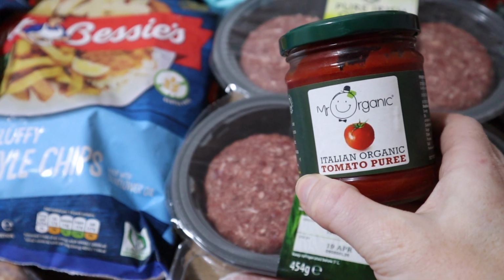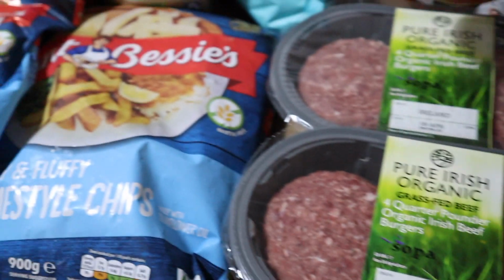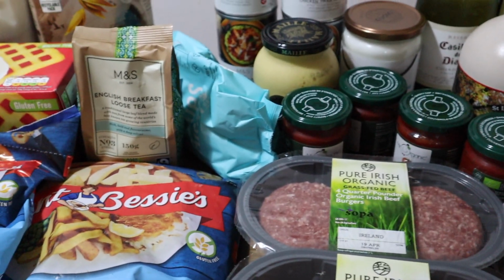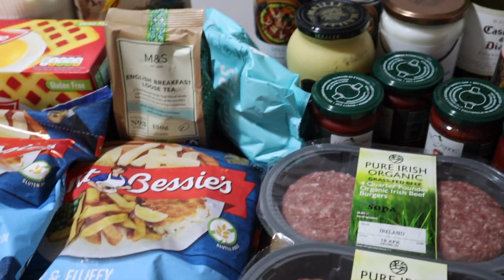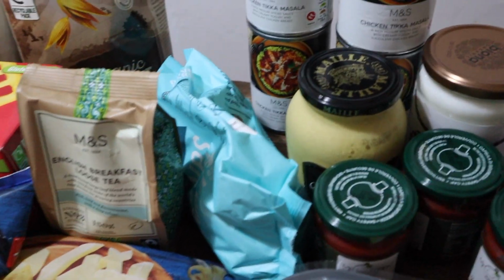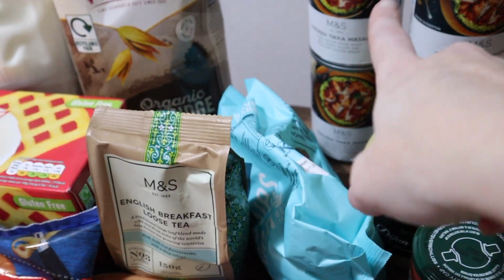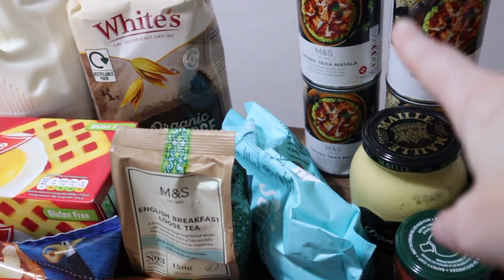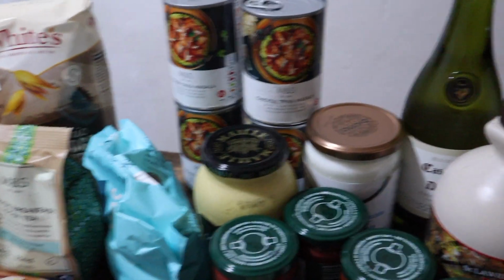And I'm going to be making a really lovely tomato ketchup. If you've never made your own tomato ketchup, give it a try. There's a fantastic recipe in the Nourishing Traditions book, and I highly recommend it. It's really good. And then some Dijon, because we've run out. And then my husband's tins of chicken tikka masala that he always loves to take to work for his lunch.